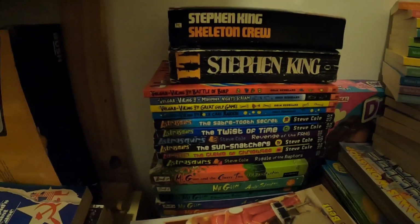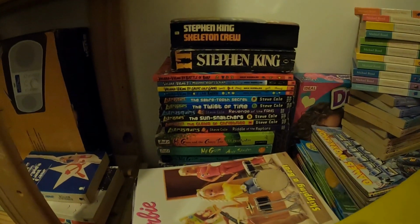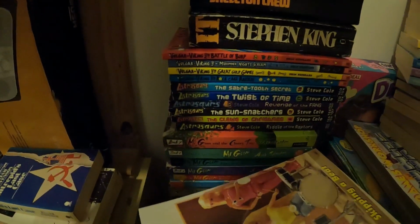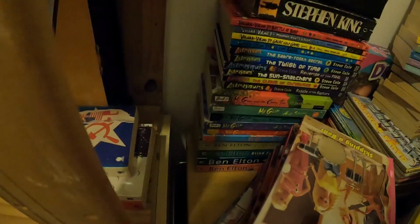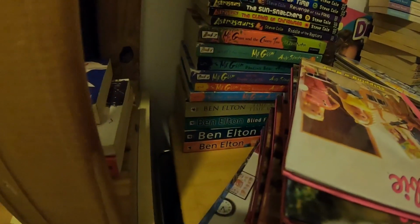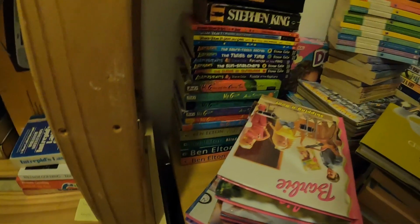Some Mr. Gum, which is hit and miss for me. They sometimes do okay, sometimes don't. But that's missing book number 3. And if you can see down there, there's some Ben Elton books down there as well.